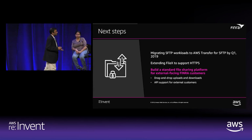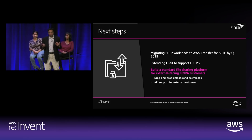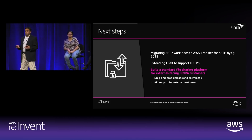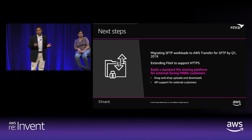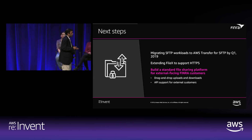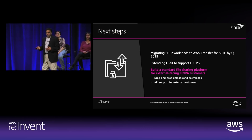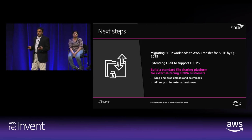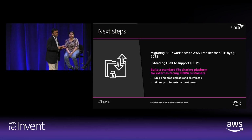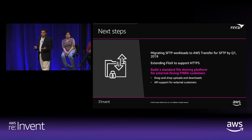In addition to that, some of the additional things that we are going to build: we are going to have HTTPS support on top of our FileX platform, so that some customers, as a backup mechanism, can use HTTPS if for some reason SFTP is down. We also want to provide drag and drop file upload features. And we want to make direct API-enabled connectivity, so that if someone wants to just do an API call instead of coming to a command line and doing an SFTP call, they can do it.